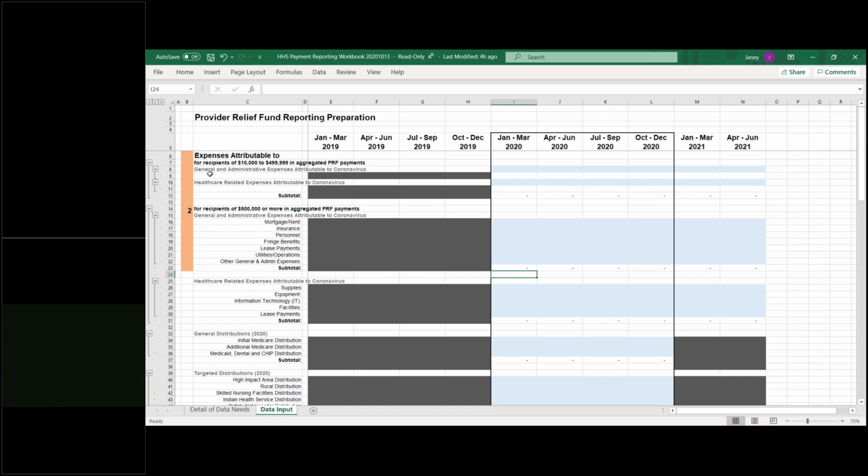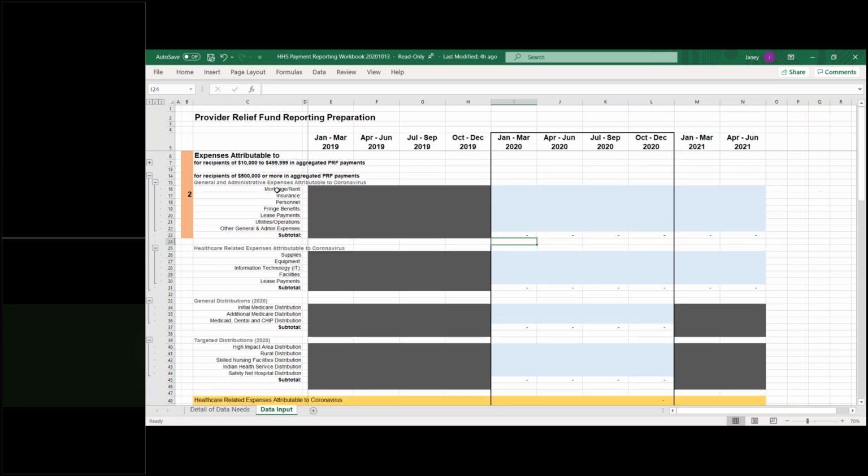So just starting from the top down, the first two categories are the general administrative expenses and the healthcare related expenses. If you got less than $500,000, it's the same information that is identified in these various categories below. It just appears that HHS is not requiring you to detail the various categories that are making up your general and administrative expenses, so that you can report it as a single line. The same for your healthcare related expenses, again at that threshold. But if you cross that $500,000 threshold, then they want the individual numbers for each of the categories. So we can just sort of close those.